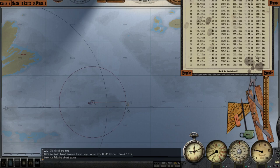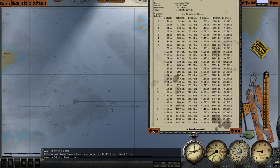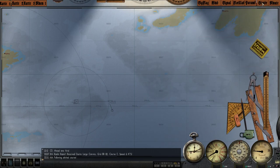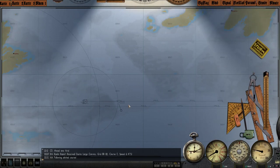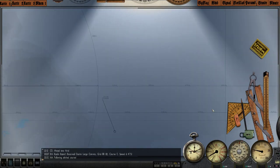About 114 kilometers. Ten hours. We have to wait 10 hours. If he doesn't change his course, he runs right into us. That's not bad. That's not bad at all.